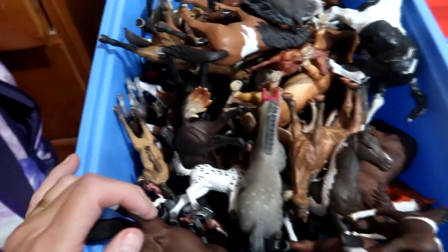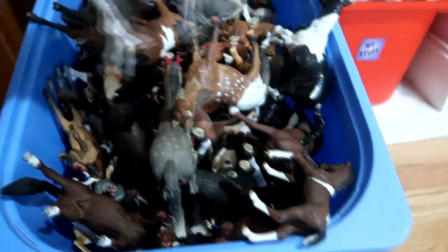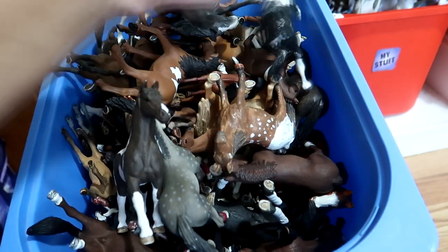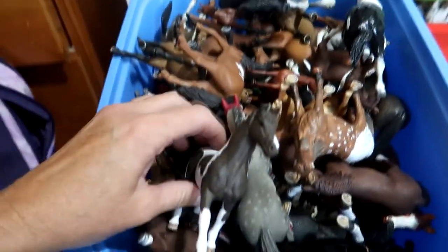Well, she did not do good because some of them are light colored. Yeah, some of them are light colored. But anyways, I put all the horses in here. These are a lot of her dark colored ones. Oh, take that paint out. I want that paint. This one? No, the other one. This one? The other one. This one? No. Watch. This one? Yeah.